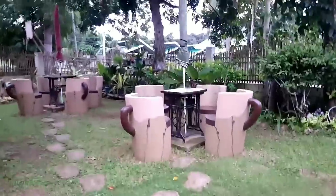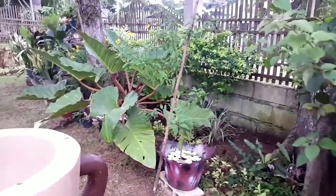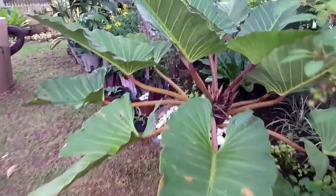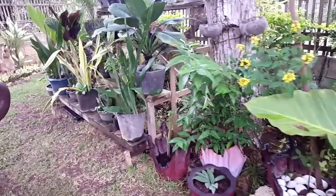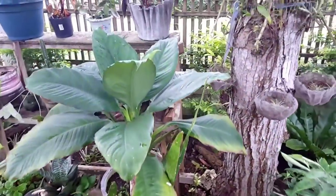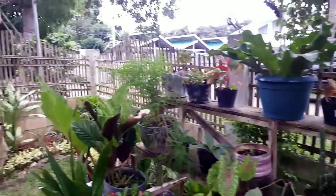So on this area, madadaanan natin tong chilling area. We will go back on that later. But we will check this huge philodendron melinonii here. I think this one's ready for propagation because marami nang lumalabas na roots and I am seeing a lot of them here. There is one sensation. I think this is a sensation.